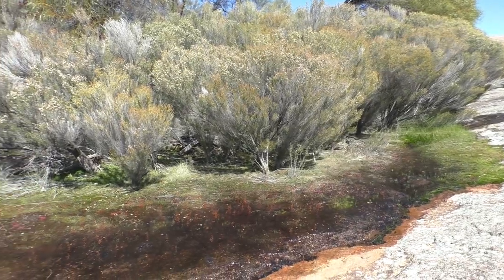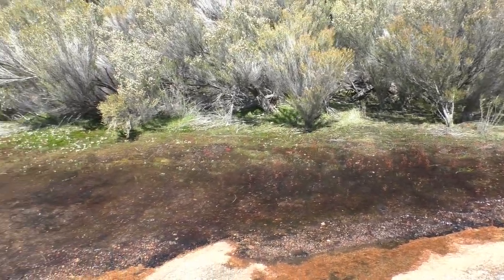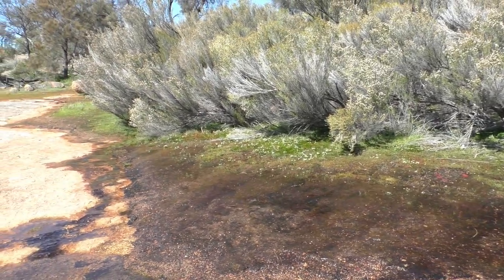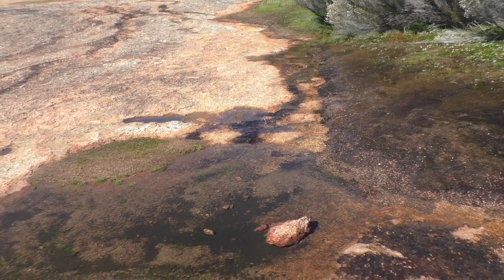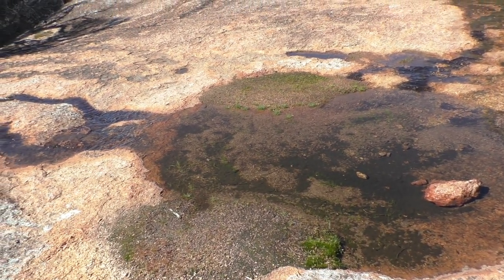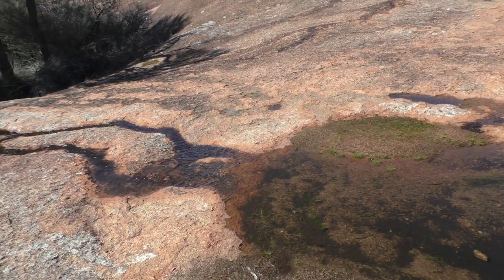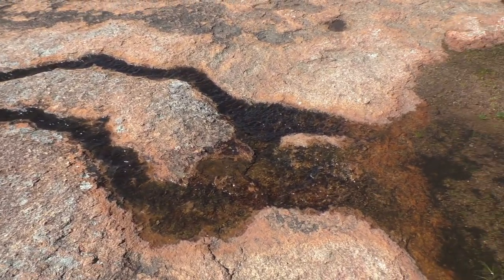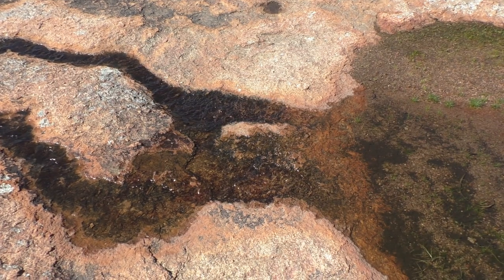This time of year, with all the water on the rock, you get these little ecosystems developing. Little invertebrates live in the ponds up here just for a short time each year when it's nice and wet. For the rest of the season, they're all just eggs buried in the mud or the earth at the bottom of the ponds. You can see there's been so much rain up here recently that this is even still flowing down the rock.